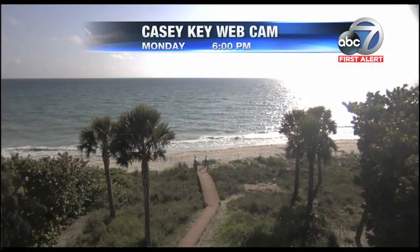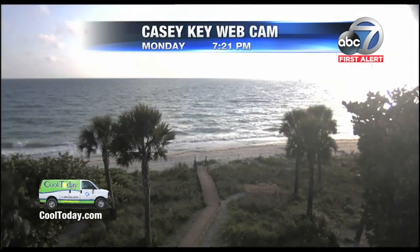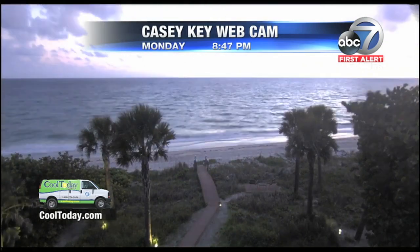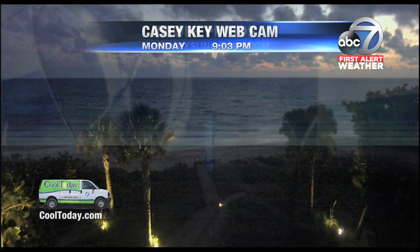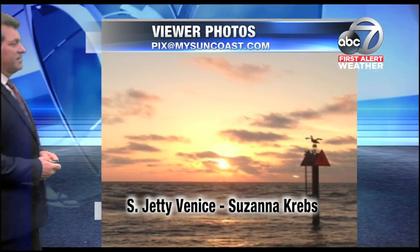We are looking at the Casey Key webcam showing nice boating weather, and I'll tell you, it's good beach weather too, because the water temperature right now is in the low 80s, and when you get the west wind moving in off the beaches, it keeps it in the low to mid 80s really. So a nice sunset tonight at Casey Key. Typically during the summer when the water temperature gets to 89 degrees, I'm talking August to September, that west wind doesn't really help cool things down much.